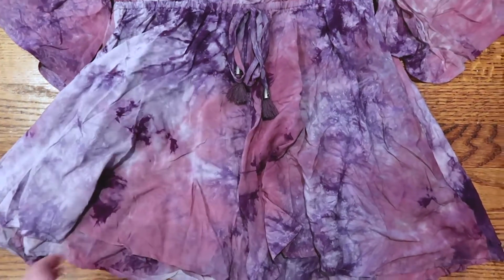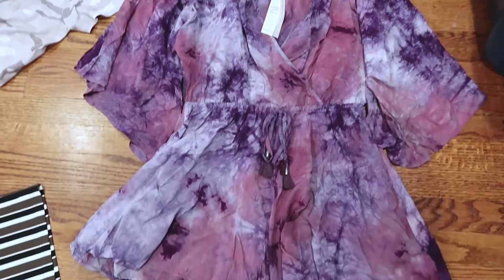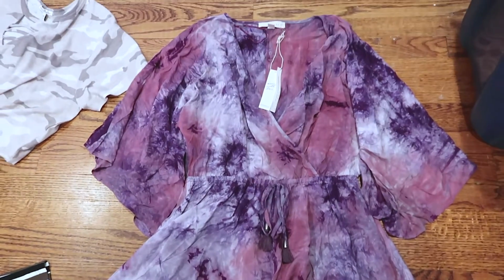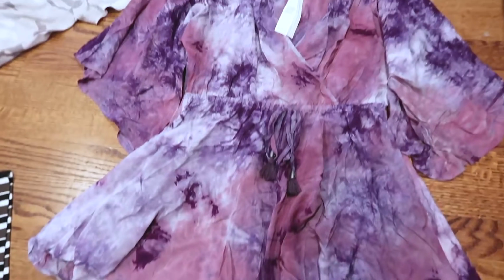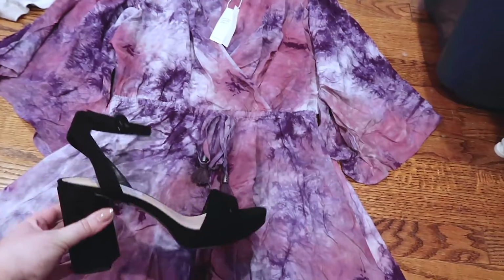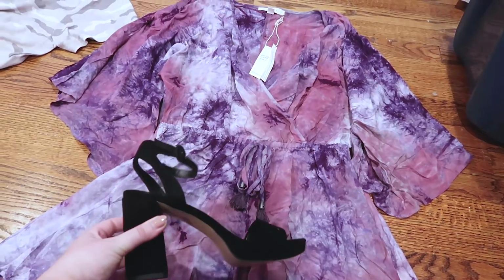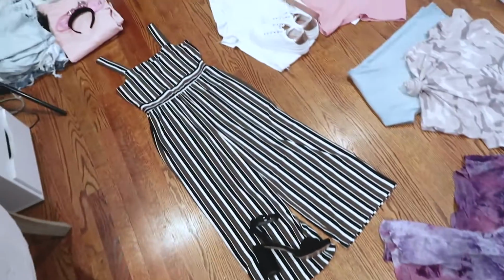It's very wrinkled right now, so I'll definitely have to pack my portable steamer, but I love this. It's just like a little tie-dye romper. It's very comfortable, very cool, so you're not gonna get hot. I'll either pair this with some black sandals, maybe some gold sandals, or if we do need to dress a little nicer, maybe some black heels just like that. So that's kind of what I have for those outfits.